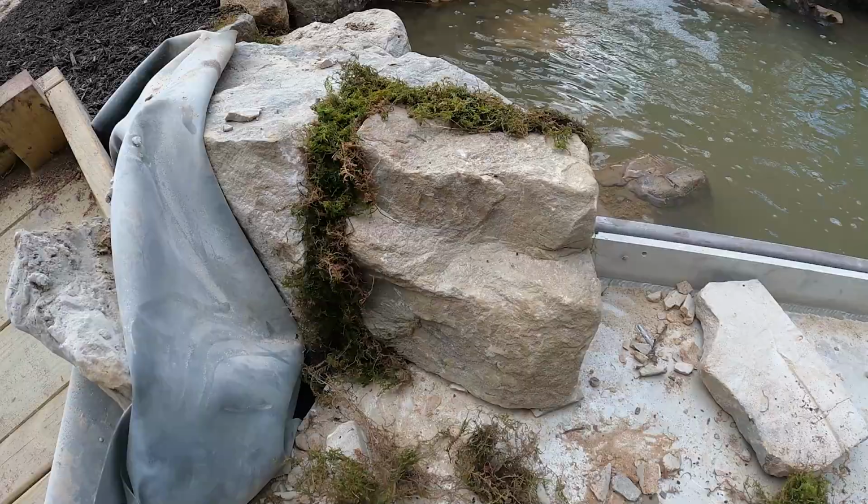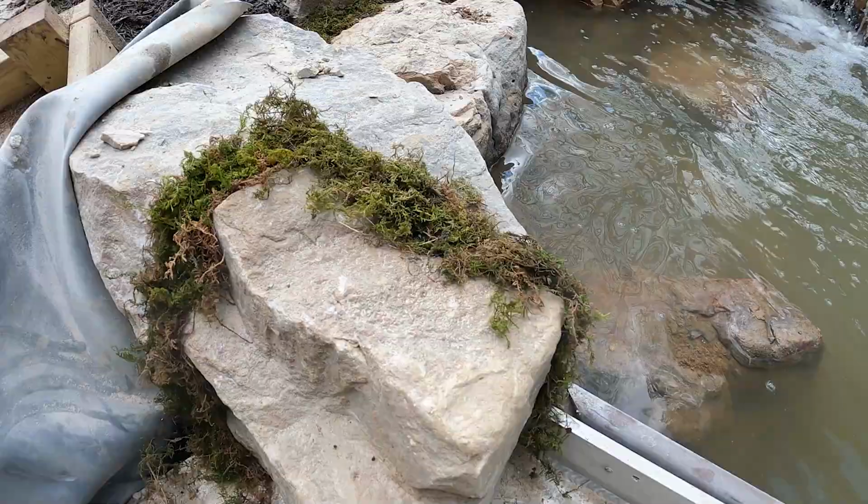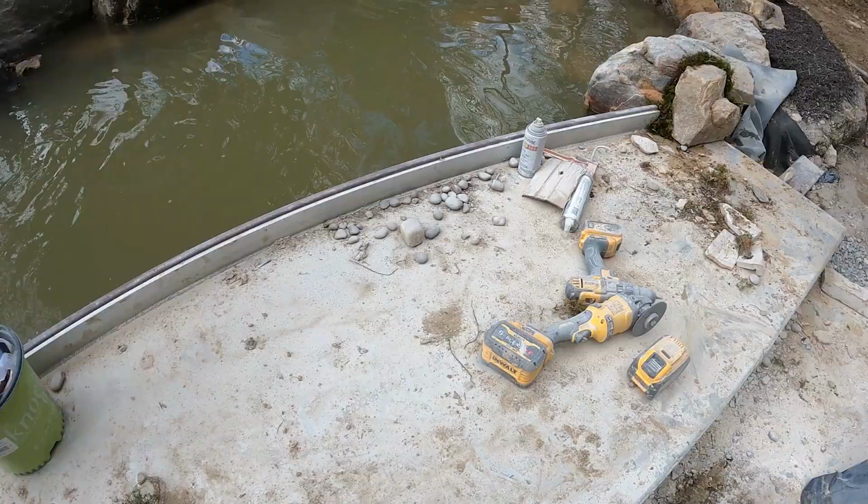There it is. One rock made whole again. And here's the other side that I did earlier. So there you have it. Pond foam and a little bit of moss goes a long way.